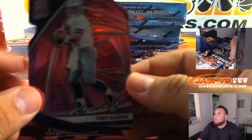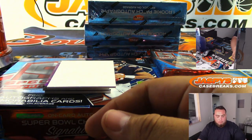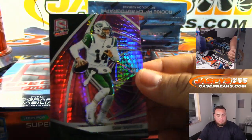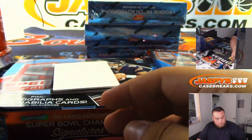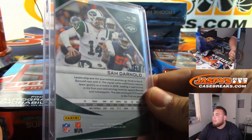All right, we got Troy Aikman, die cut to 20. Cowboys. Sam Darnold to 25. And Cowboys were bought straight up. Jets were in a number block. So there you go, that'll be 14. And that's actually Sam Darnold's jersey number. So there you go. Spot 4.